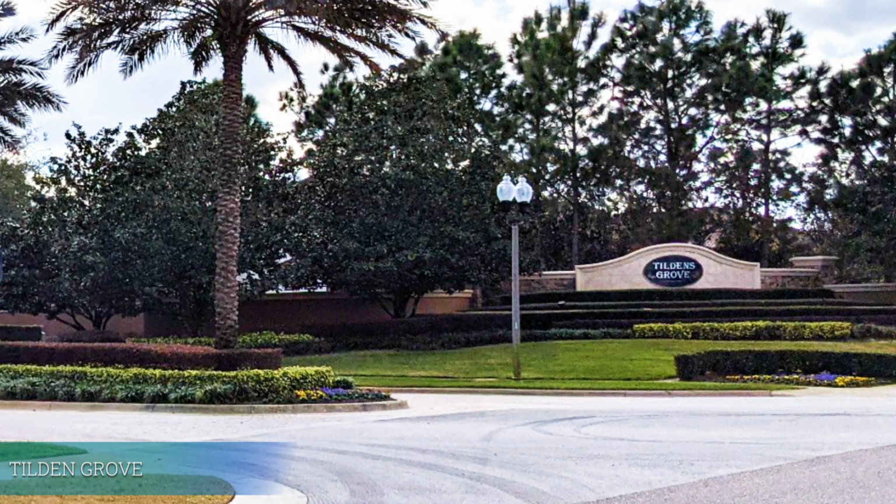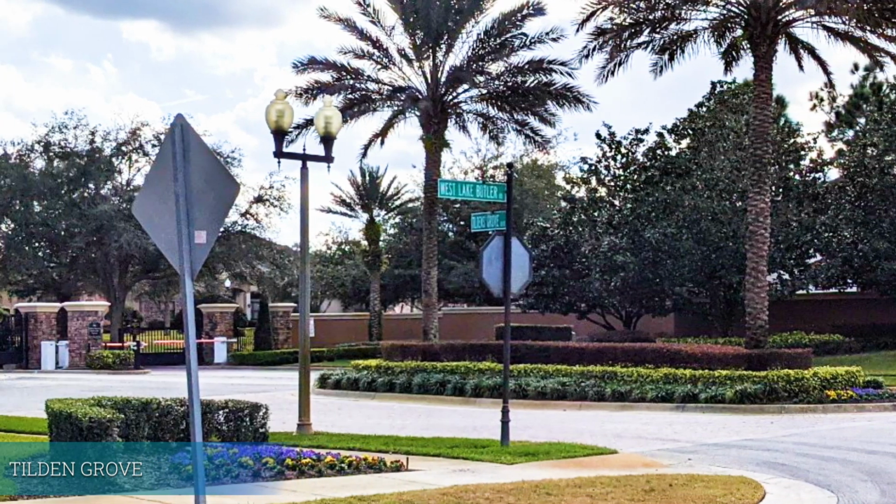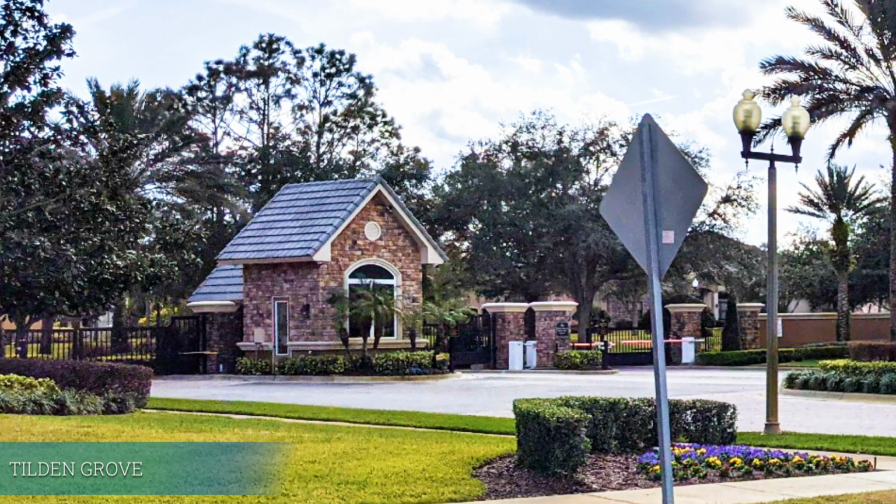MI Homes also has Tilden Grove, which is a little further north, but still in Winter Garden. It's a beautiful neighborhood, small, so there's not going to be as many homes, but it's still really nice homes by MI in that $500,000 to $650,000 range. And then we also have Dream Finders, but at this point they are not selling any more homes, so they're kind of on hold right now.